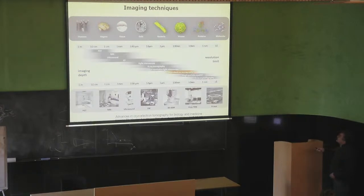But the focus of today is mainly on cryo-electron tomography or electron tomography. And you can see that the different techniques or the different tools that you can use span from X-ray to PET for looking into humans, for example.